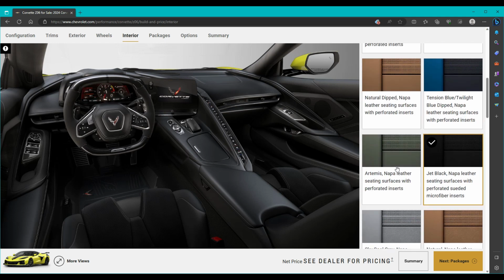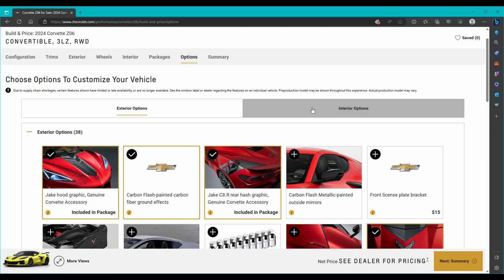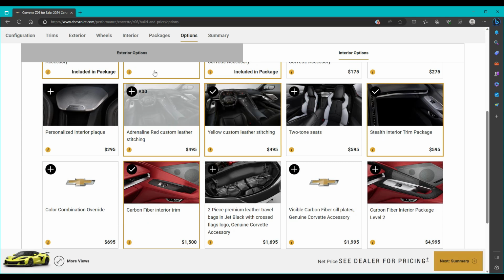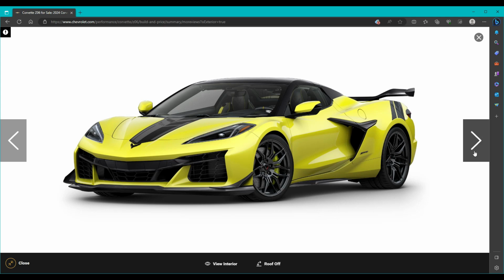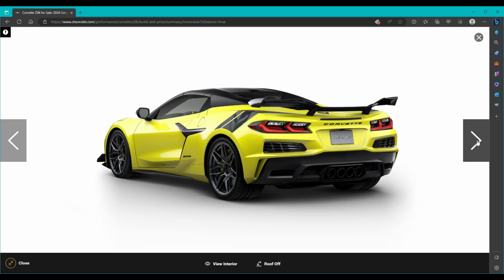I'm very, very torn on this, guys. I mean, it could go either way. But I would do the yellow stitching. So this is what this car would look like. If it'll load, I don't know. There we go. I mean, that thing really does pop. It definitely does have that highlighter yellow. That color does. I don't know, man. It's going to be such a tough call.